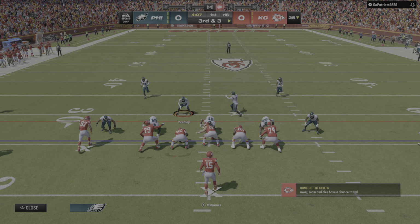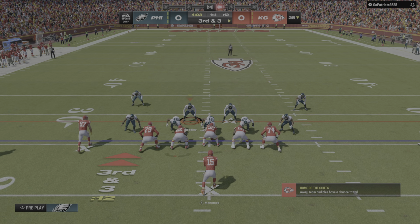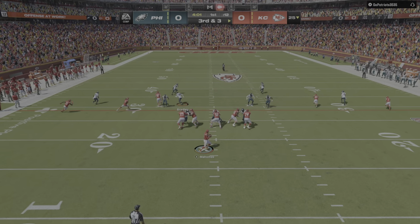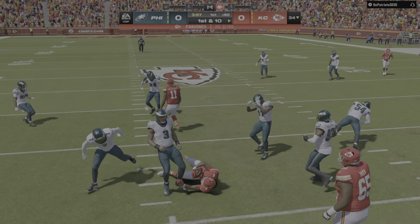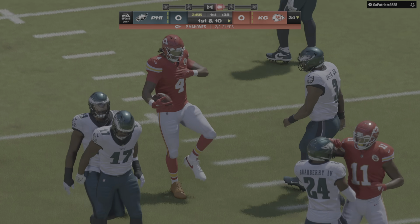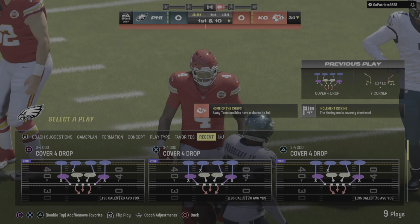Third play of this opening drive as they're looking at a third and three. Working from the gun, Mahomes. He's got his target. That's complete. And he will have the Chiefs first down. They needed four. He doubled that. He wound up getting eight.